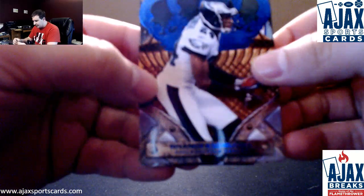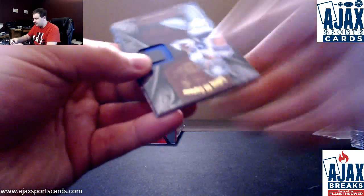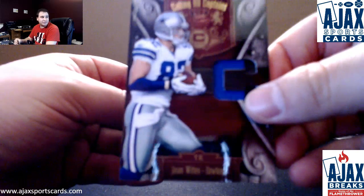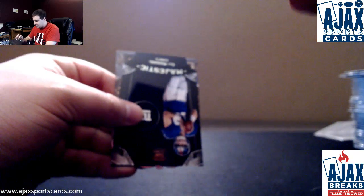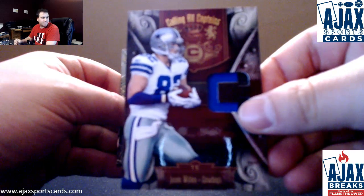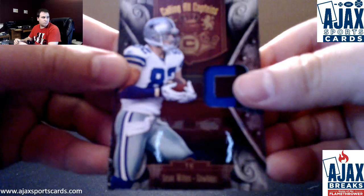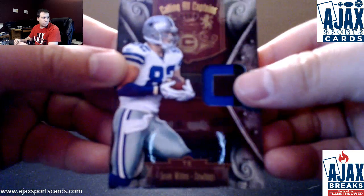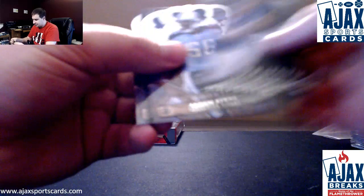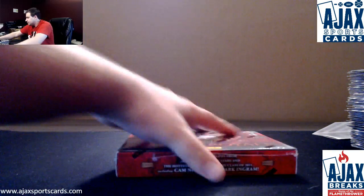Number to 100, Nnamdi Asomugha. And got a patch. You're going to like this one, Bobby. Jason Witten, Calling All Captains jersey patch. That is 24 of 50. Two color on that, for that Cowboys patch. All right, let's finish this off. Box number 12.